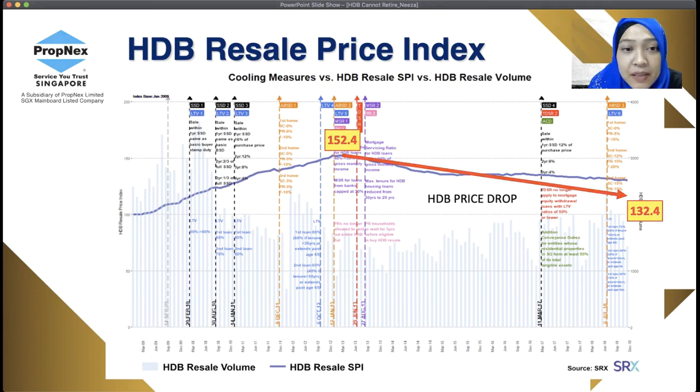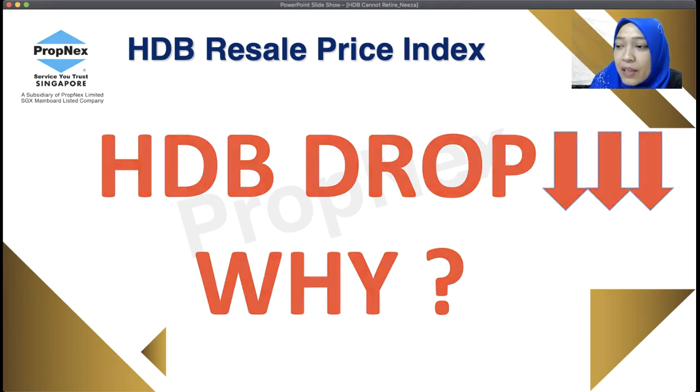Okay, what does this mean, right? Why did HDB drop? You can see from our previous slide that each year as the HDB prices increase, our government will intervene and start putting in cooling measures. Especially with HDB prices, our government will control some policies in terms of the eligibility of buyers coming into the market. This is to ensure that our HDB remains affordable for everyone in Singapore. And as you know, HDB is public housing, so the majority have to be looked after.